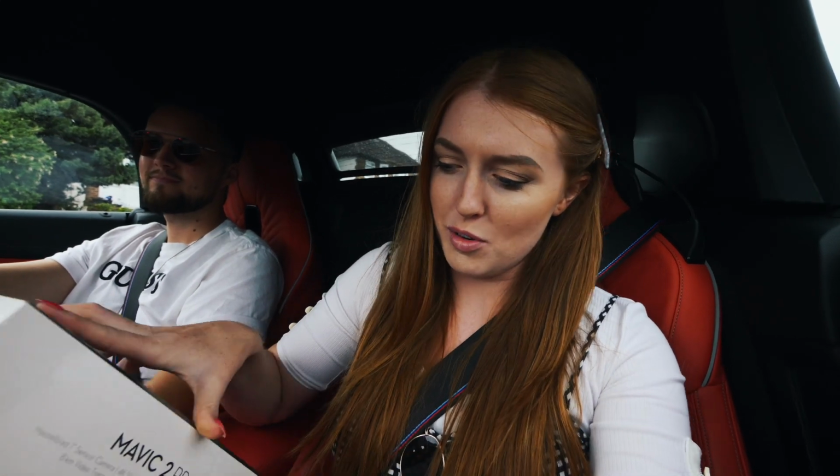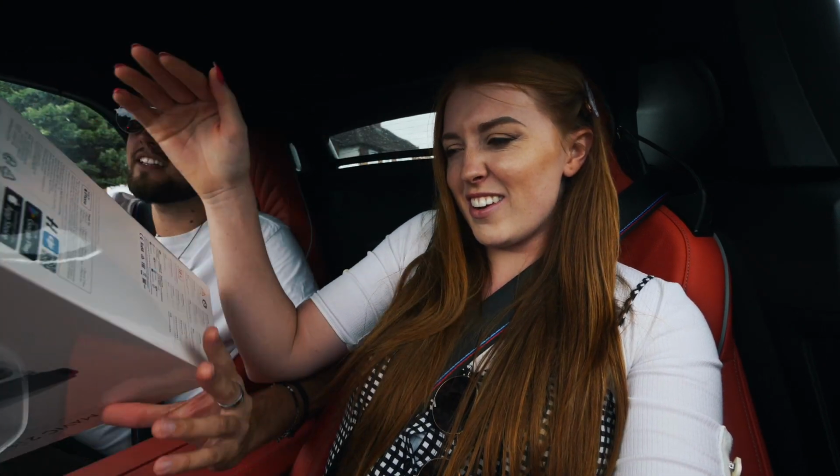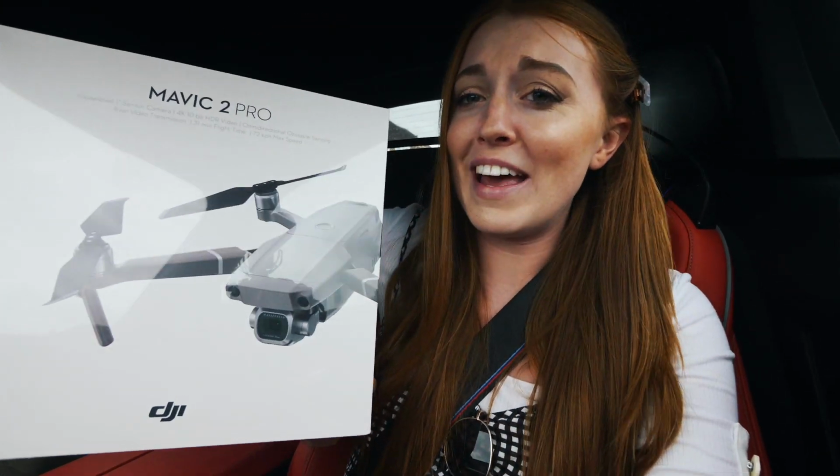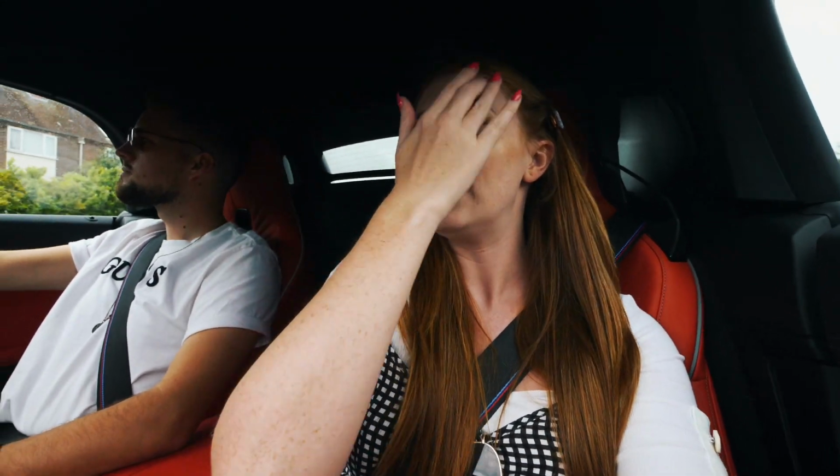I don't know if you saw it at all, but we've got upside down this. Oh my, wow, it's heavy. It's really heavy. The Mavic 2 Pro box. The Mavic 2 Pro, which is a huge upgrade on our current drone, which is the Mavic Air, because as you guys know, we've had loads of problems with it. Keeps cutting out. We've bought new cables. We've had diagnostic stuff done on it, and it didn't really get much done.